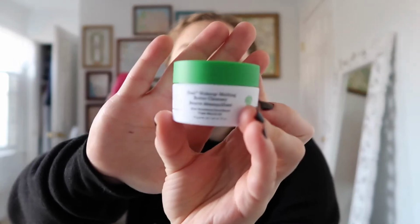Moving into facial skincare, I guess I'll go through these products in the order in which I use them. So let's start with cleansing the face. My favorite makeup removing product has been the, and I don't know how to pronounce this, I think it's like Fly, I don't know, makeup melting butter cleanser from Drunk Elephant. So here's this product.